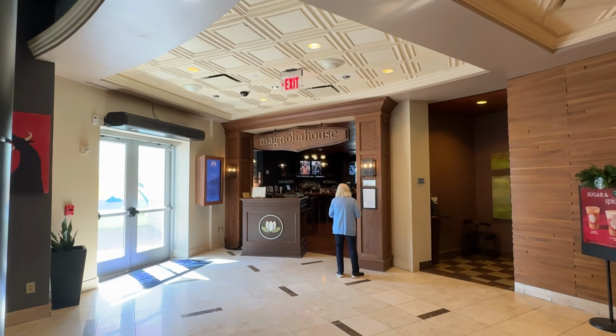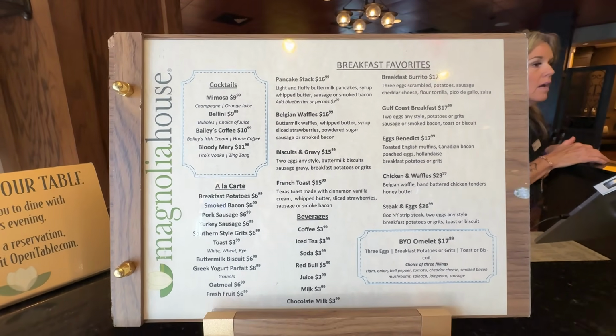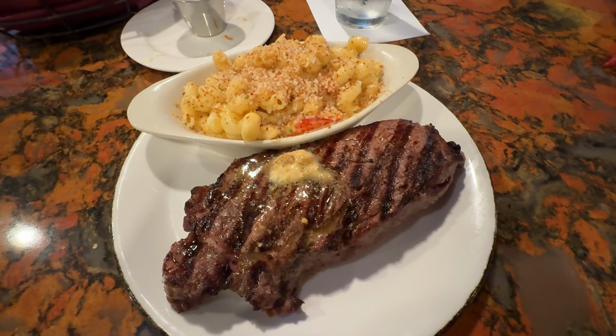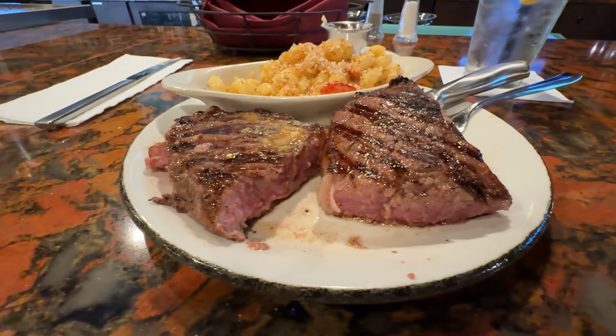For dinner, I went over to the Magnolia House, which is their steakhouse inside of Harrahs. For the dinner service, it did start off with 2 bread rolls. They were pretty good. And then for my main course, I got a New York strip. I got it done medium, and that's how they cooked it. It was very, very good.